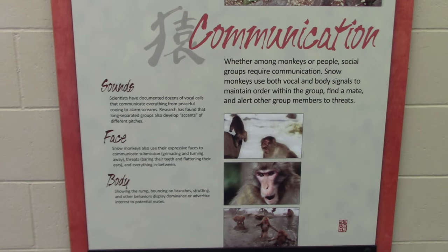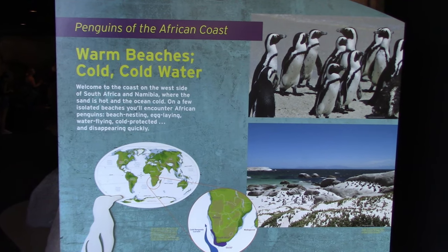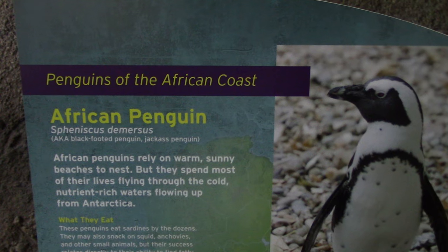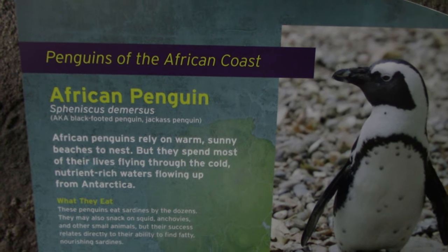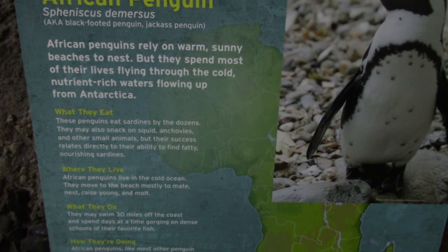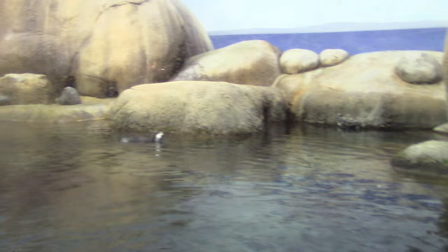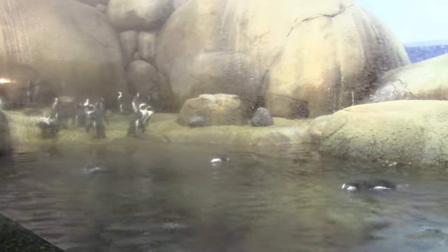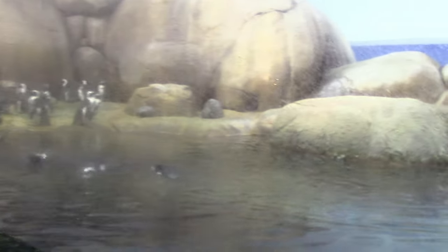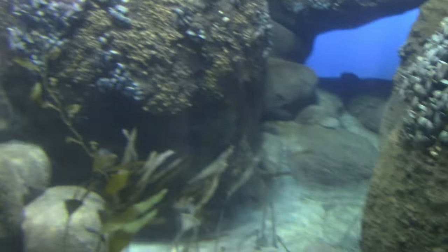We got communication. I already got 3M penguins of the African coast. Yes, these are warm water penguins. There you go, African penguins. A lot of condensation on the glass. You see underwater view. Several of them in the water. And just snapping around.